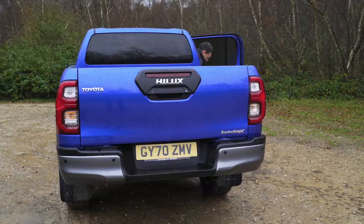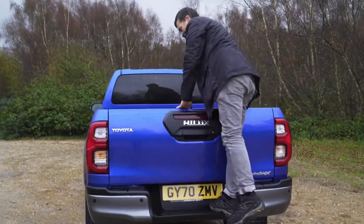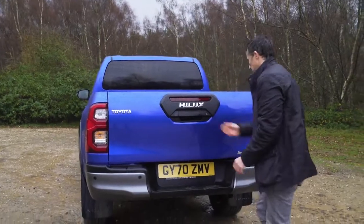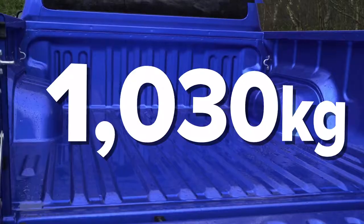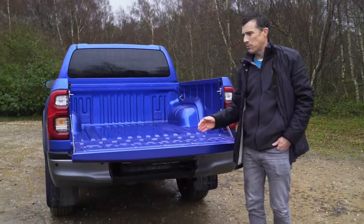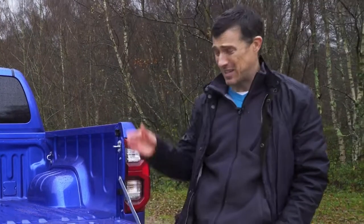Bugger. Oh. Right, one of the things I like about the Hilux is this, like you have this little step at the back so you can deal with your load without having to open the tailgate, which is a good thing because watch this. Yeah, it's not damped. The amount of load you can carry in here, maximum, is 1,030 kilos, which is quite a lot, but it's actually a little bit behind that of its key competitors. In fact, a Ford Ranger can carry 1,252 kilos in its low bed.